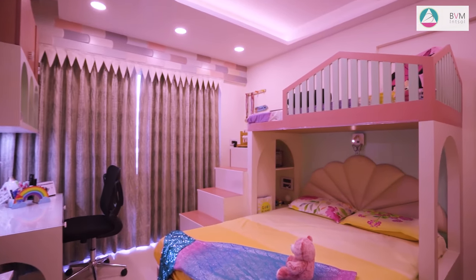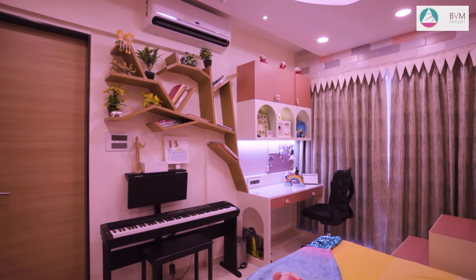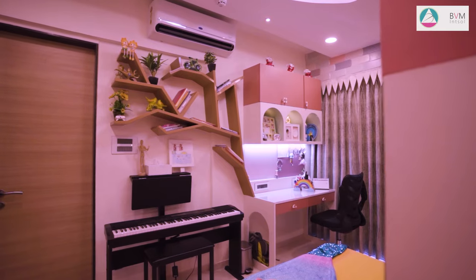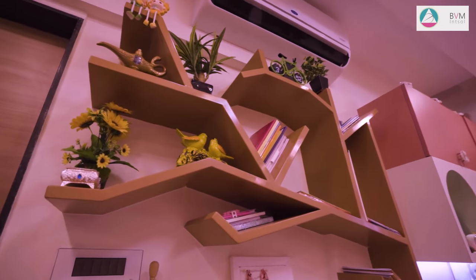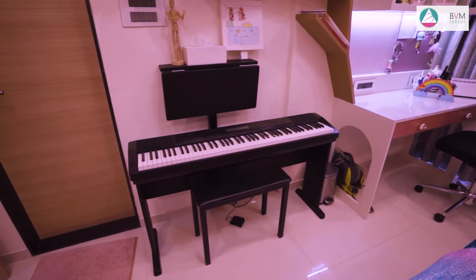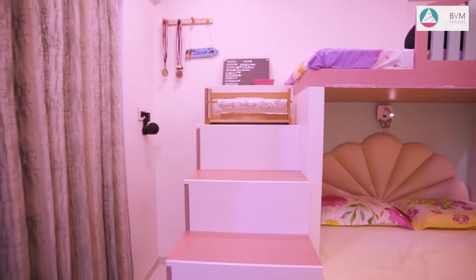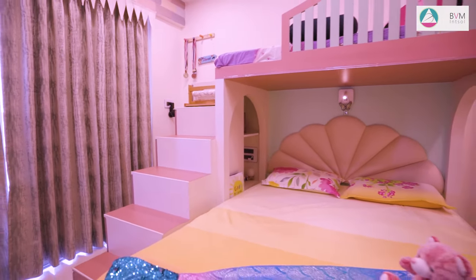The kids' room has special attention as it is the best part of the house. The tree is a knowledge junction for her, and the study table is designed along the theme of the room. Tanvi's room has its own bunk bed with a galaxy stargazing vibe all over the room.